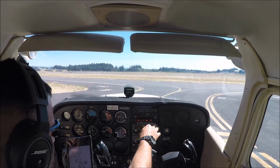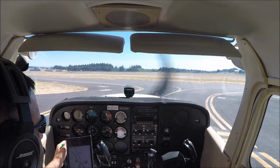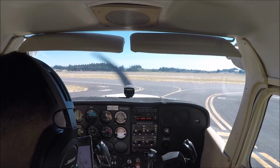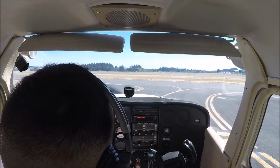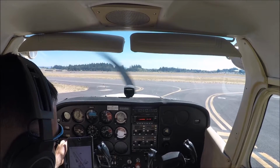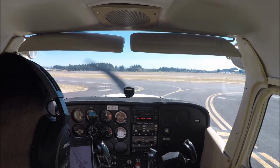Skyhawk 80278, Hillsboro ground, you said you're at the Tower T's, is that correct? That is correct. Skyhawk 278, runway 31 left to run-up area, taxi via Charlie, Alpha, Mike, cross runway 2 at Alpha. Charlie, Alpha, Mike, cross runway 2 at Alpha, 80278.